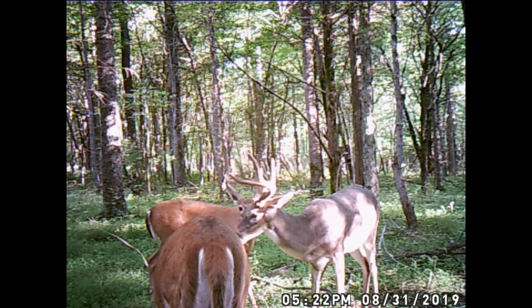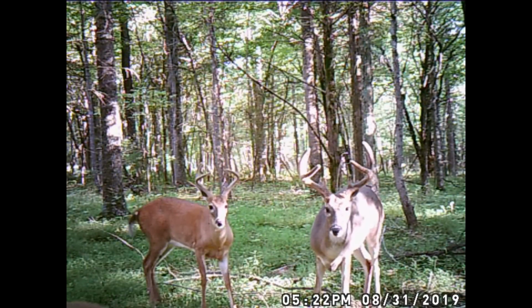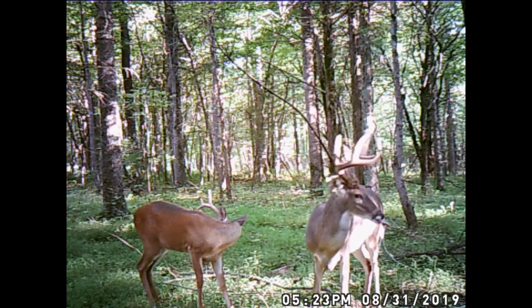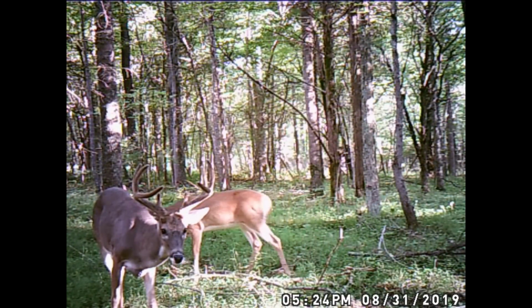Minimum a three-year-old, many of them at least four-year-old bucks, which is, like I said, I was kind of surprised to see just how many nice deer there are on this land that are mature already.